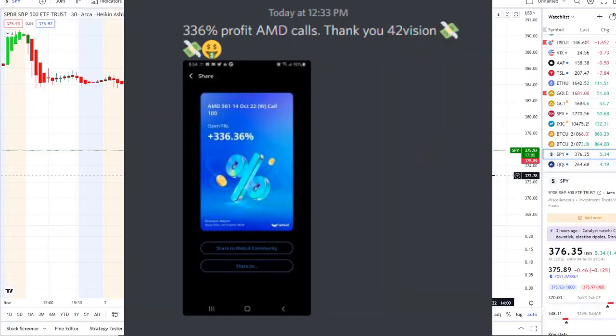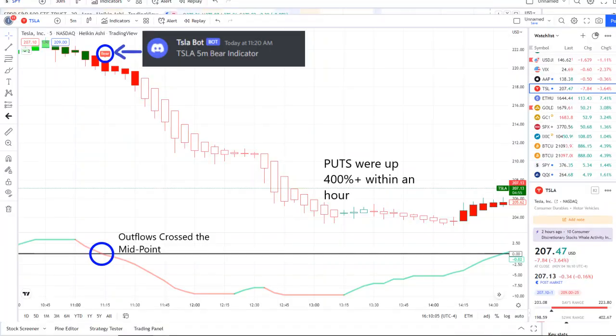So our first home run was from our Tesla bot. Our Tesla bot sent out a bear indicator since 11:20 a.m. and from that moment forward, outflows crossed the midpoint to the downside. Pure weakness there on 42 Vision, and put options went up 400% plus within an hour, guys.